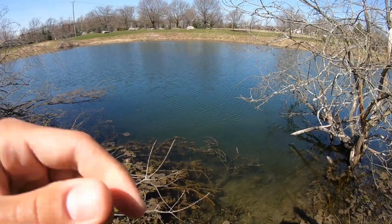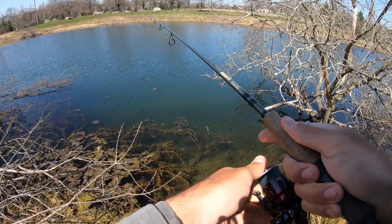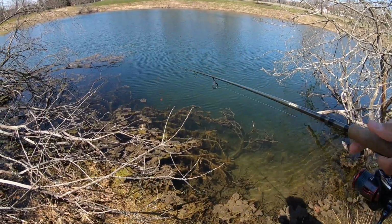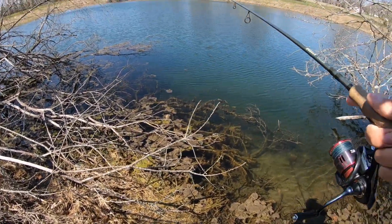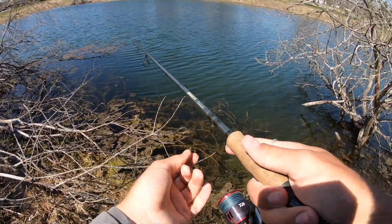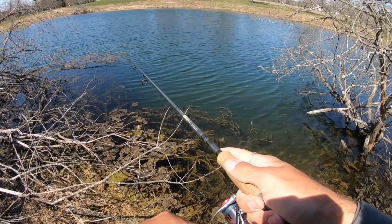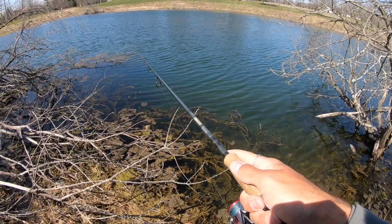Oh, we just had a bass. He grabbed the back. There's like 2 inches of just straight worm on there, and he grabbed everything but the hook. He didn't get hooked, and he didn't feel the hook. He just felt me tug on it while he was chomping on the worm.